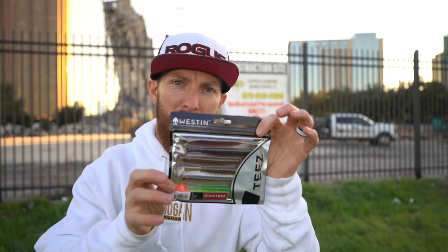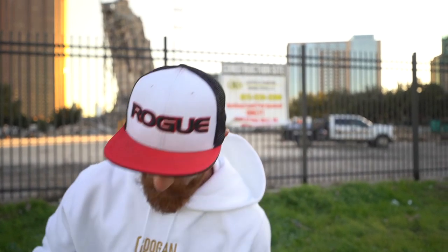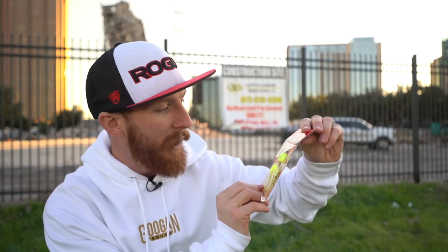It talks about different rigging options. People have drop shotted these. They've just rigged them up straight with a jig, pop it along the bottom. Carolina rig, Texas rig. We've got a lot of options for these guys right here. I'm probably gonna do a weighted belly hook and try and swim them and see how the action looks right around the corner, man.